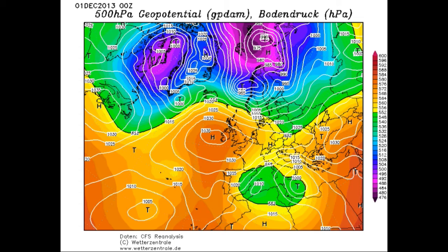6.3 degrees for December is a very mild month, and I think it's the mildest since 2006, so it is definitely a very mild month, and it's also one of the stormiest Decembers on record. And to prove even further how mild it was, I recorded no air frost at all during this month, just because of the Atlantic weather. Throughout all of the winter, in fact, I only record 5 air frosts, but again it just shows how mild this winter was.